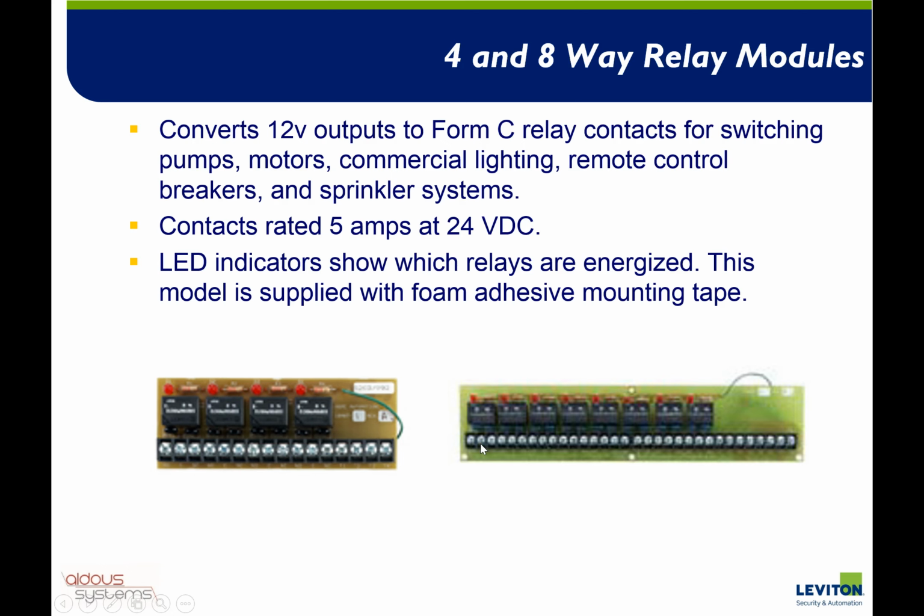Some things like motorized blinds and curtains, you can just control those by wiring them into these normally open, normally closed type outputs. And they're good for up to 5 amps at 24 volts. So you can't put 240 volt through them. For 240 volt, you need to have a 240 volt relay hanging directly off the 12 volt output, and you wouldn't use these.